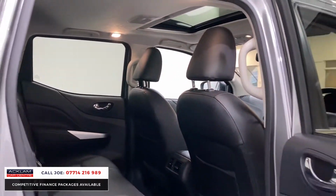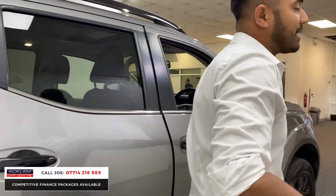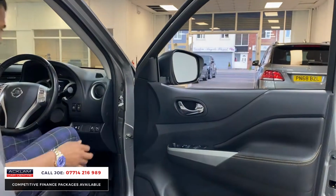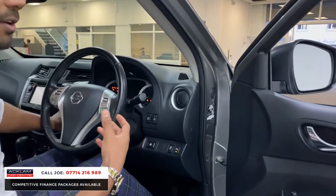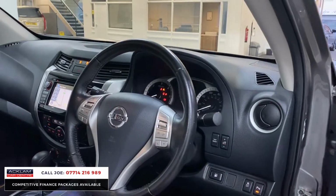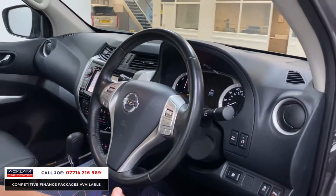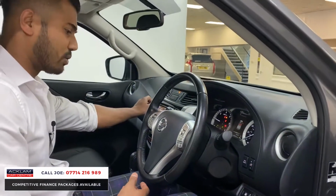It's brilliant. $28,990, I know it's not expensive. I had a discussion earlier with somebody else asking me about pricing and whatnot. It's priced absolutely bang on for what the market is telling us. The sound of that engine as well. It's a good sound. It's a very good sound for a diesel engine. It's got a lot of roar in it.